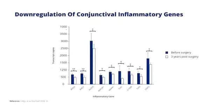The question is, what happens to the patients in the long term after glaucoma surgery? When we performed conjunctival impression cytologies followed by the analysis of inflammatory genes, we found that at least 6 inflammatory genes were downregulated at the 3-year point after the glaucoma surgery. This suggests that glaucoma surgery is beneficial in the long term in the reduction of ocular surface inflammation.